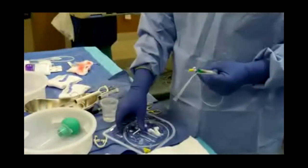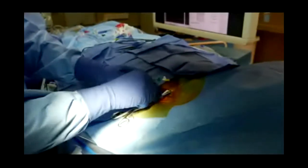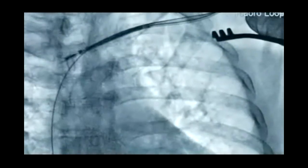So here we are inserting that lead through the 8 French sheath into the venous circulation and down to the heart. We'll advance that lead all the way down to the right atrium. Here we see it advancing through the circulation next to one of our guide wires.